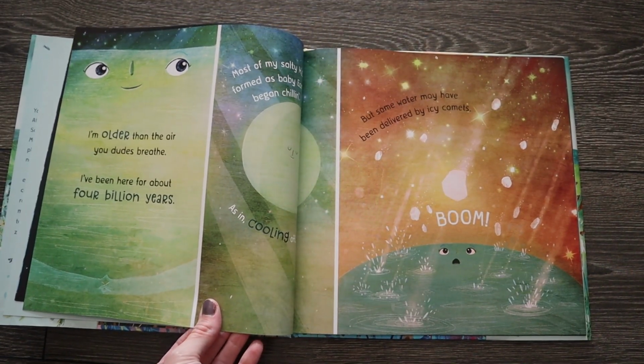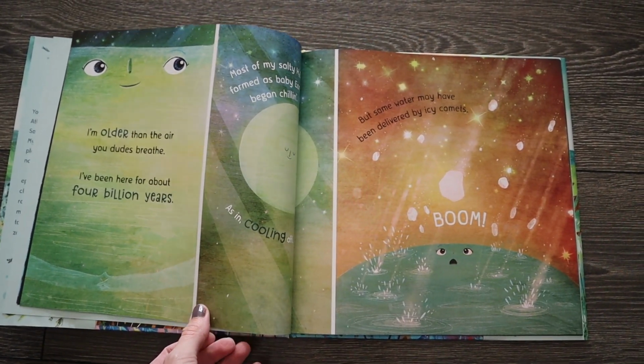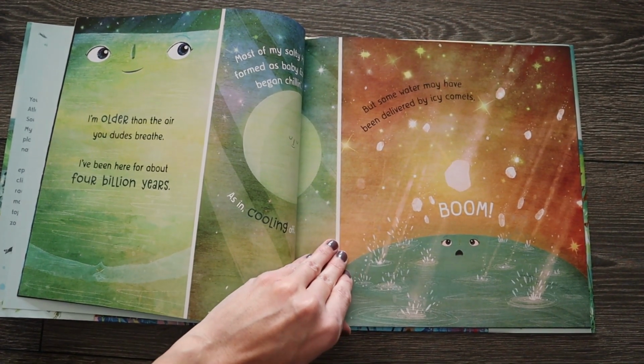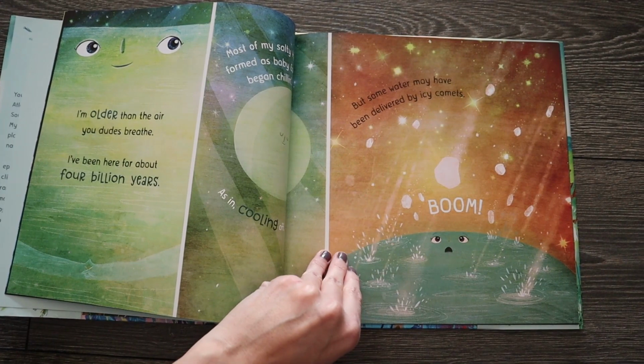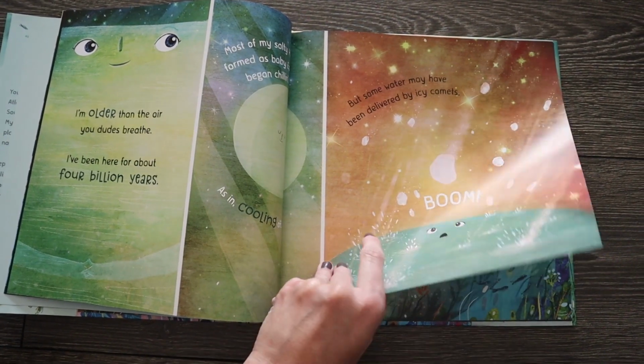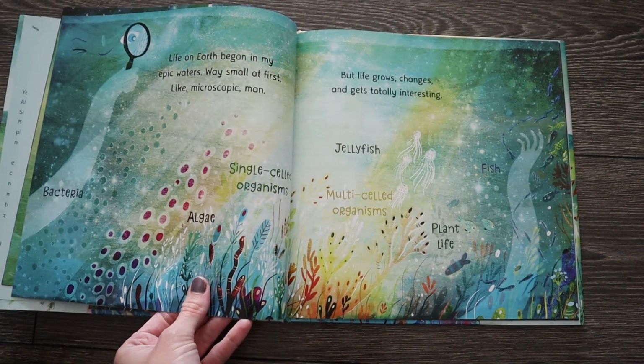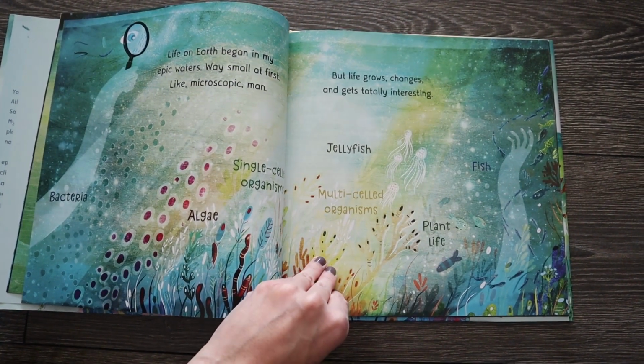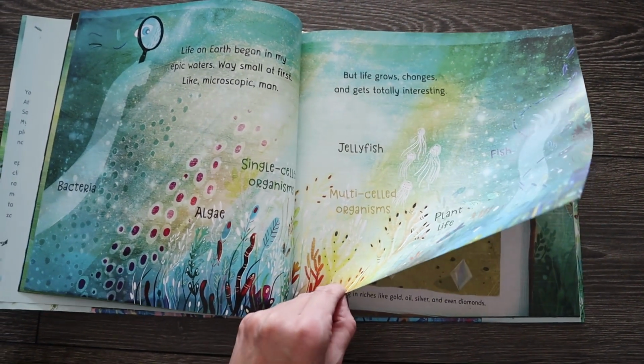It talks about how things are billions of years old. But I see that as a way to open up discussions in our home, and so I don't shy away from that. This isn't necessarily a book I would own, but we enjoyed getting it from the library, and my son requested that I get all the other books as well. I love the colors and the beautiful illustrations in here.